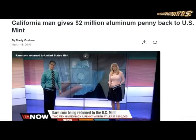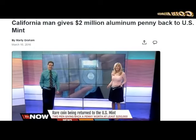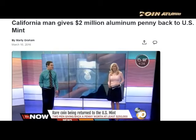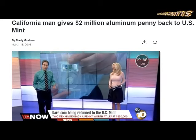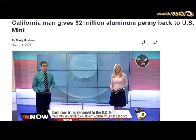About a couple of years ago, the 2-year custody battle involving this rare coin is over. It's a 1974 aluminum penny. Yeah, and a father had passed it to his son who found out it was worth a mint. And now that's exactly where it's headed, and the son's losing more than a penny.